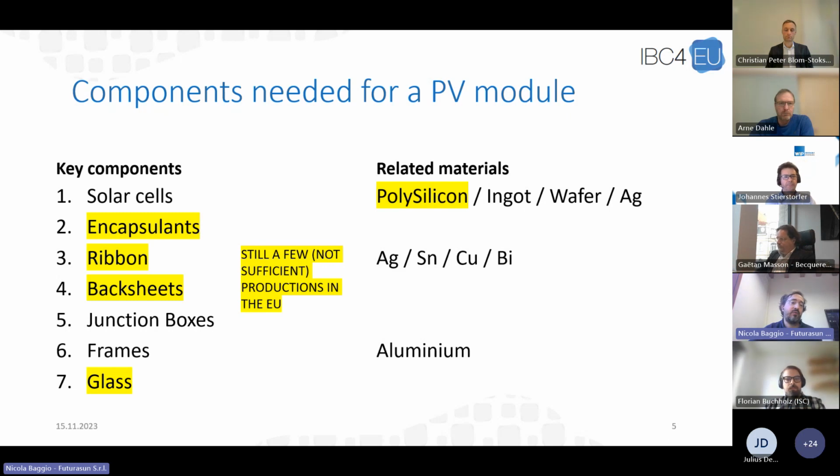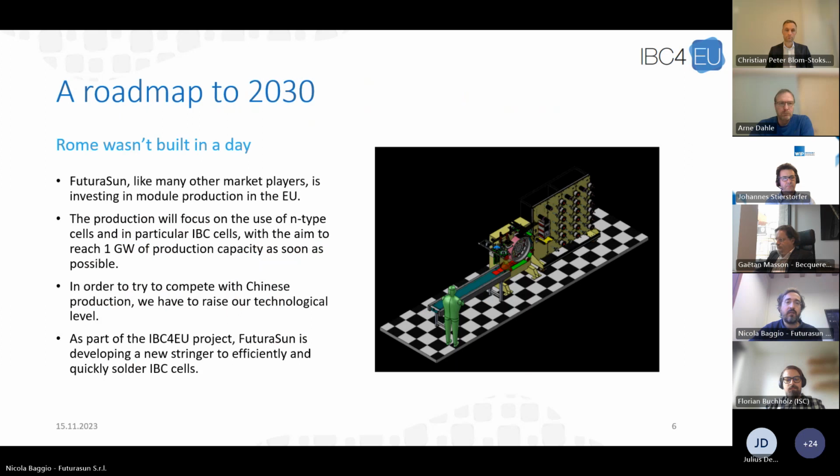But we also have to recreate a network of companies in Europe producing other, more simple materials, like junction boxes or frames, with good quality and reasonable price, which is not possible to find today.